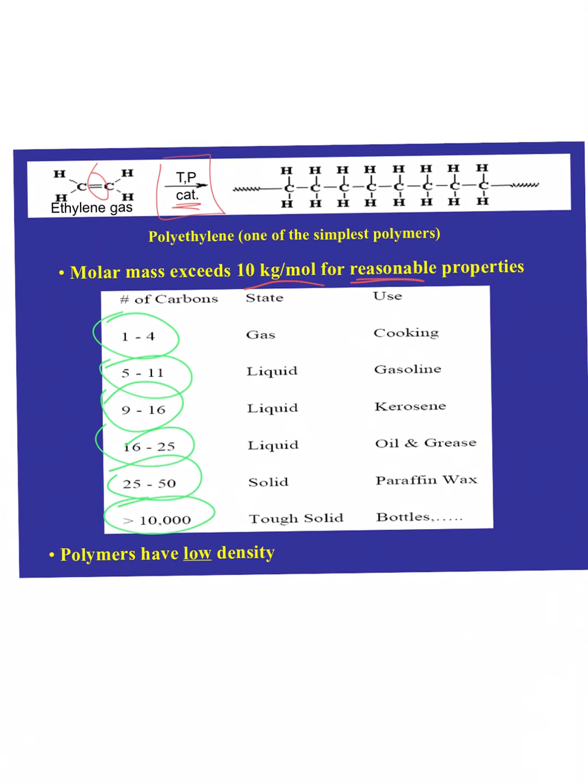So if it's just polyethylene, we can use it for cooking, or we can use it for gasoline. And so this is where octane comes from. It's 8 chains, 8 monomer long polymer.